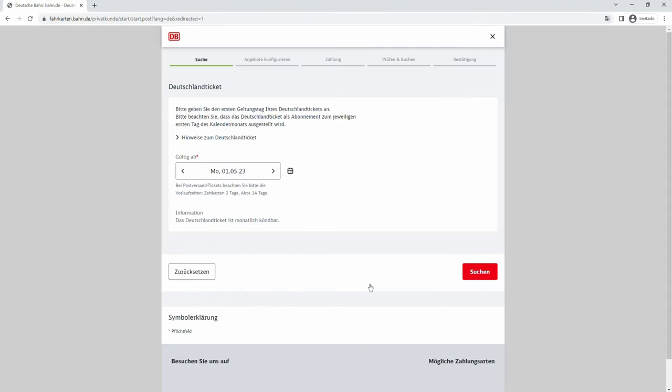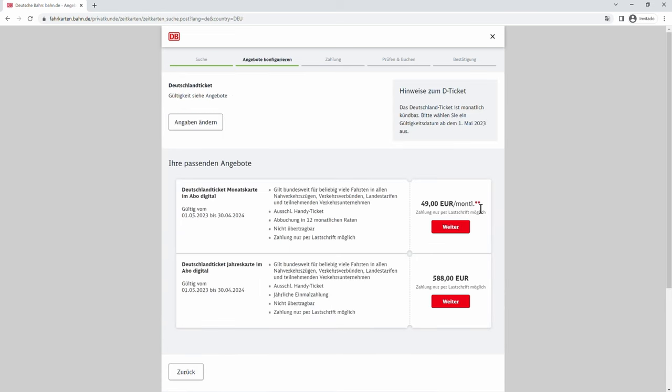Then you can choose the date. Of course, it depends on what month you are going to buy. Let's say May, and then click Suchen. There will be two offers. You can choose Monatskarte payment or Jahreskarte payment, and then you choose one. I choose Monatskarte because with Monatskarte you can quit the subscription later if you want.